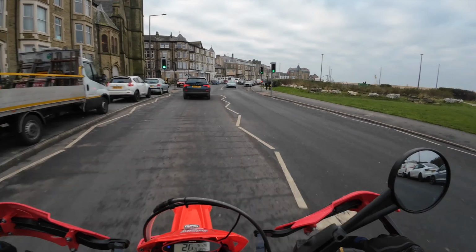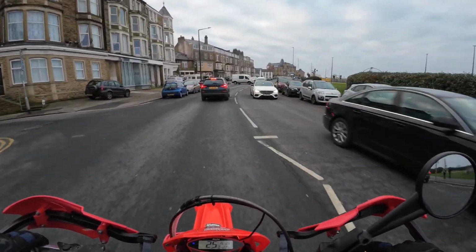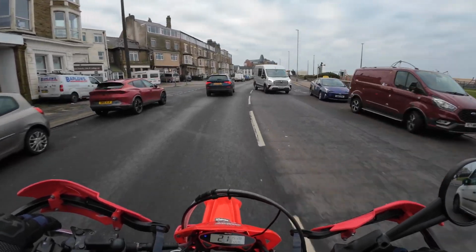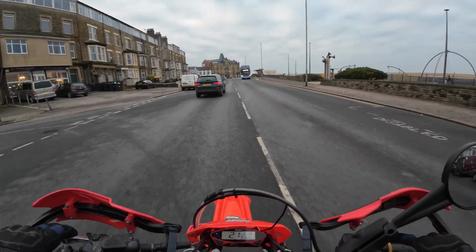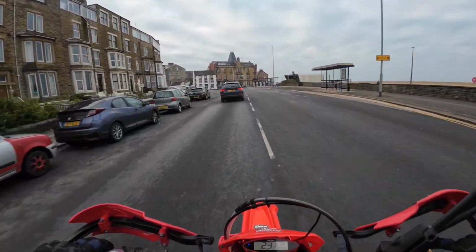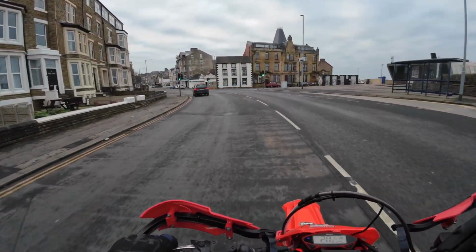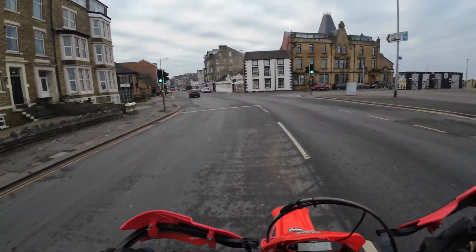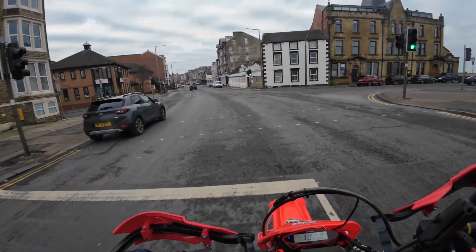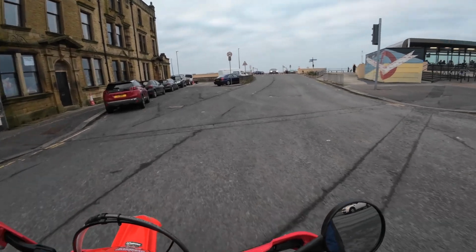Just do a quick stop here at the battery. That's a nice little car park here.